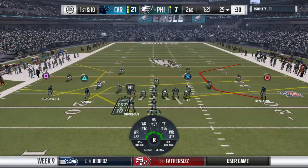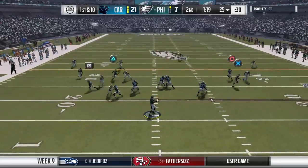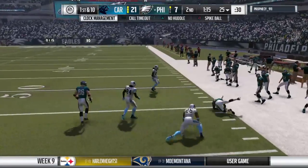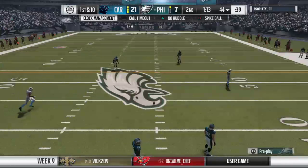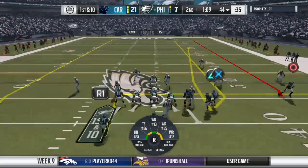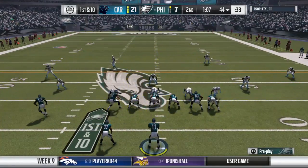Here we go. Boom, landed. Wentz now on first down. He's got his man on the crossing route. And they'll get it up just short of the 45 at the 44. It's a gain of 20 that time. And it'll be first down, Eagles.